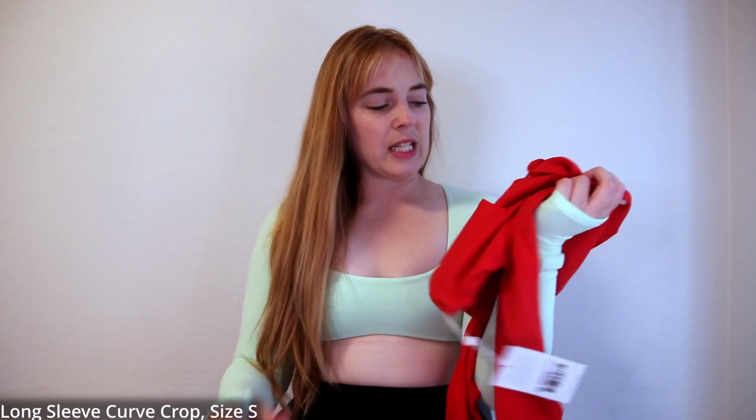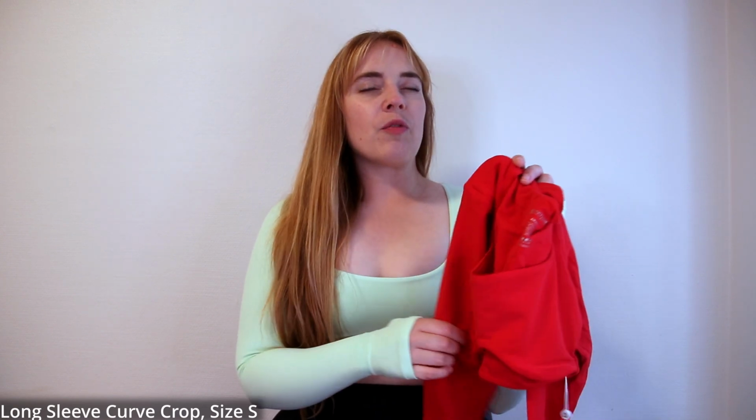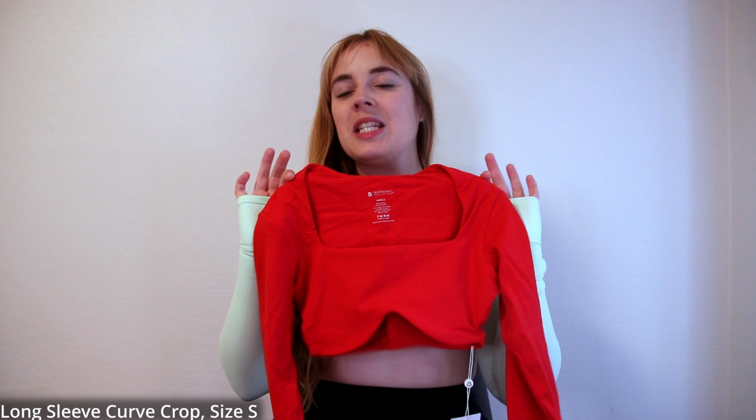This is made from their butter fabric, which is 81% nylon and 19% spandex. Nope, 19% elastane. So very, very lightweight, very brushed and soft, and also very stretchy. Not as compressive as the Nuber fabric, which is also one of their brushed fabrics. But this one is a little bit more prone to pilling. So with bottoms, I wasn't so lucky with the butter fabric. I've had a lot of pilling on bottoms.